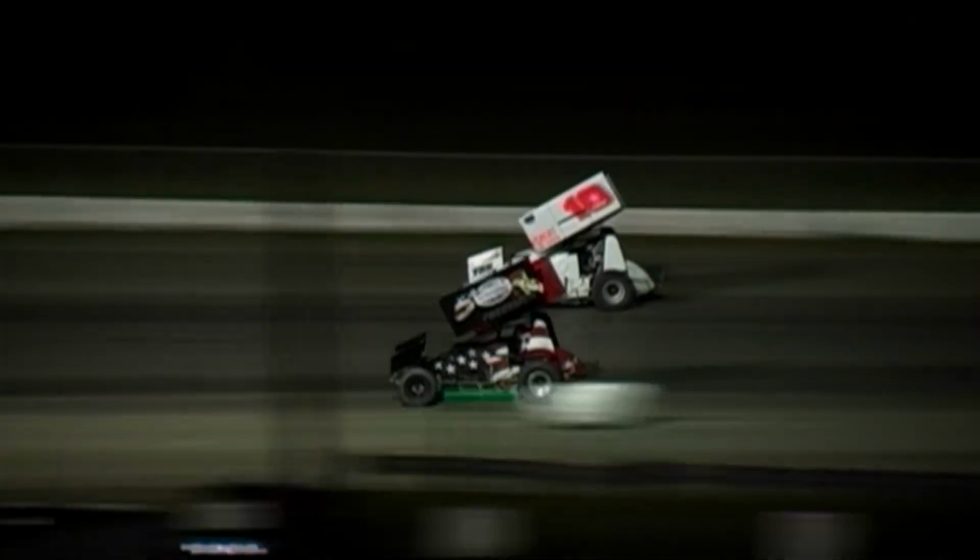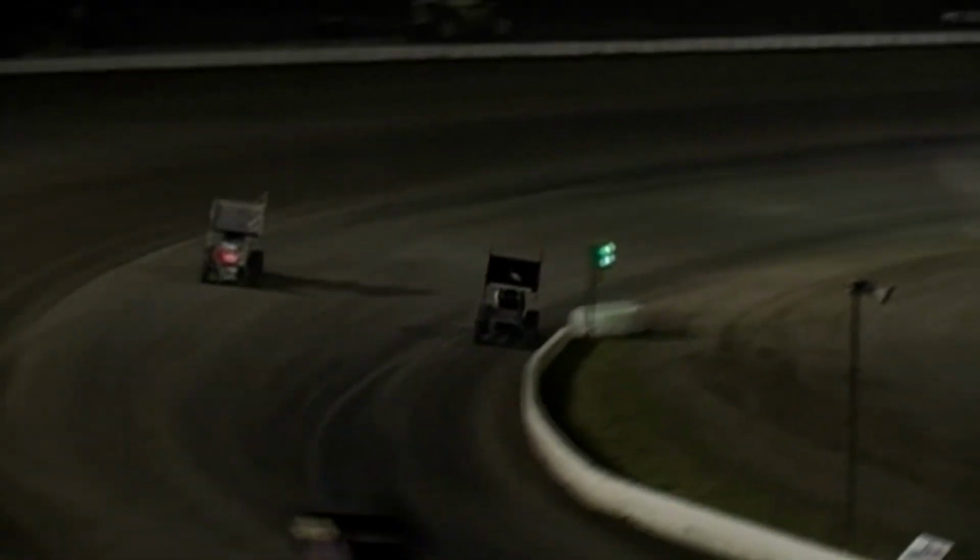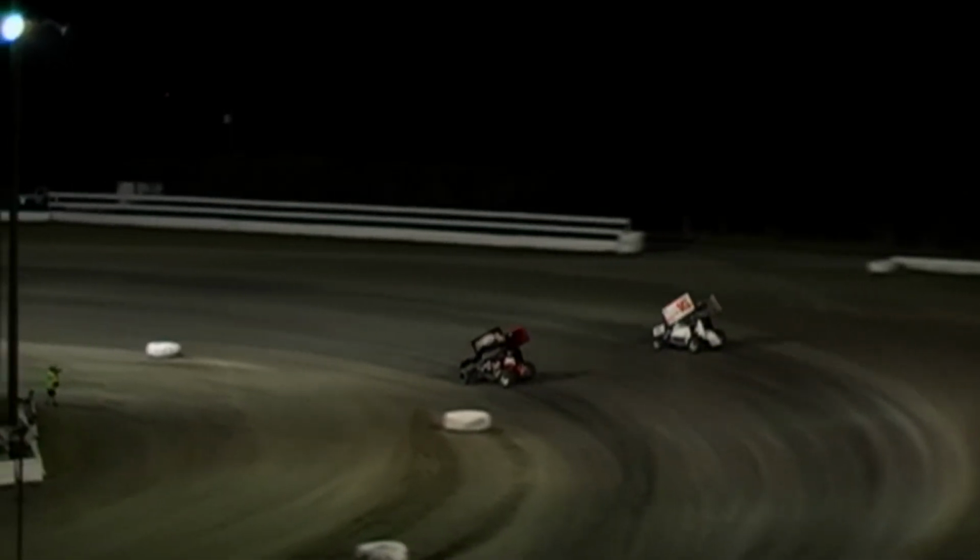George White with a strong run, trying to pick up the second spot. 2 laps to go. 2 laps to go. Gorham, White, Thompson, Edwards, Casper.